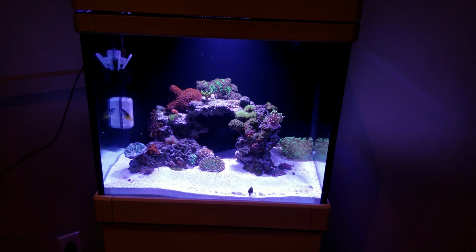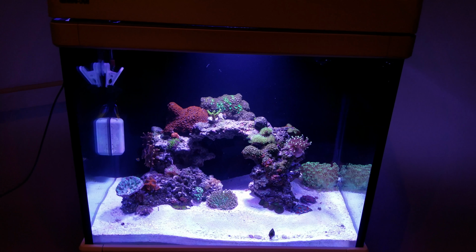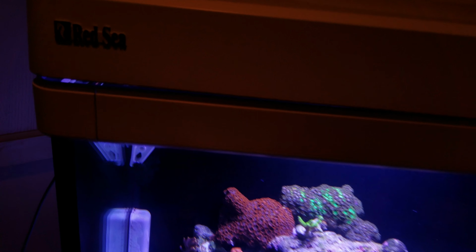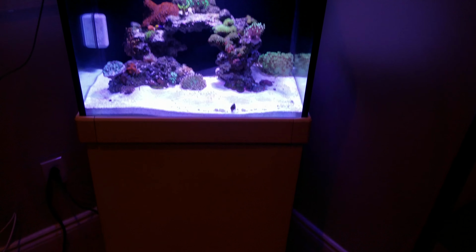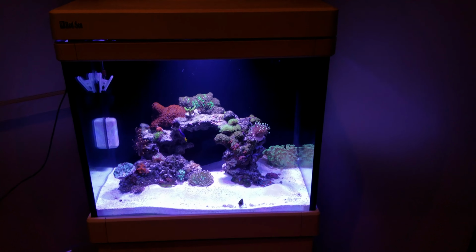I'm happy to announce that I upgraded from my little 25 gallon or 29 gallon, whatever it was. I think it said 29, but really it was like 25 BioCube, and I got a great deal on this Red Sea right there. I'm going to give a shout out to Big Al's Mississauga because they worked me a great deal. It was on for like half price and no tax. Once we worked our deal, that is.